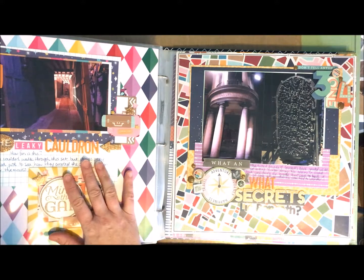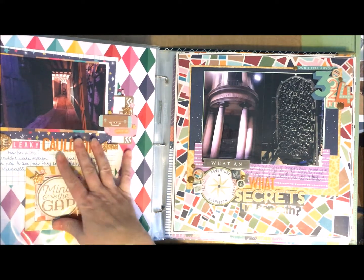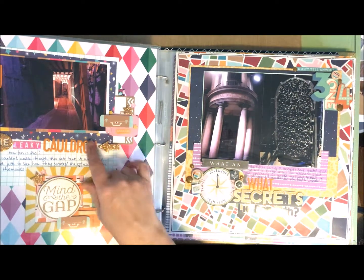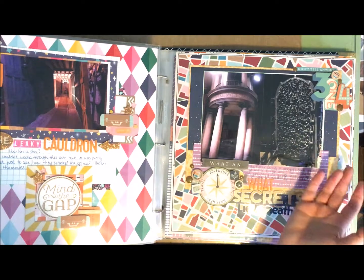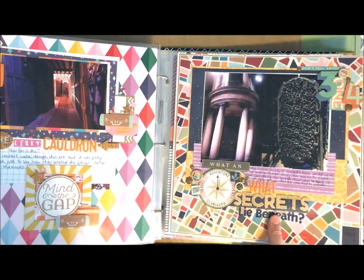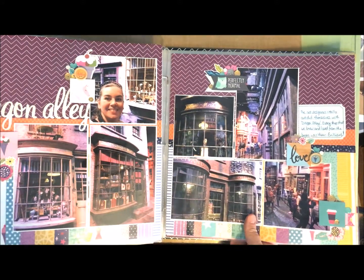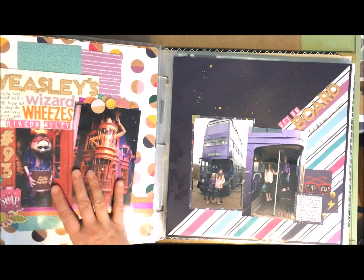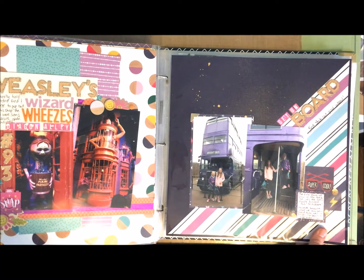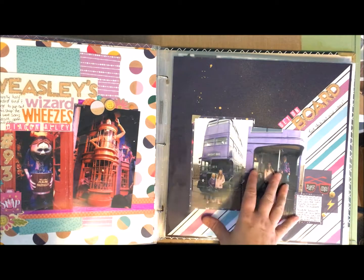And then I've got Diagon Alley, so I think I might have things out of order. I'm not sure, but this was actually not in Diagon Alley, but I kind of wanted to keep it with all the other ones from Diagon Alley because, you know, to get to Diagon Alley you have to go through the Leaky Cauldron. So anyways, Gringotts. There's my Diagon Alley spread, and then the one on the Weasleys' Wheezes. That's hard to say. And then, yeah, these are definitely out of order.